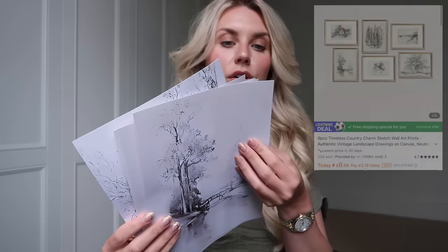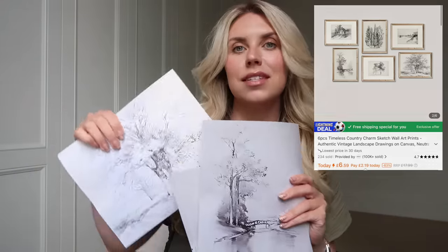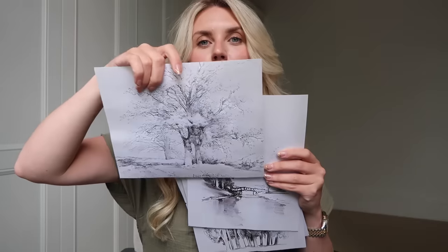I did get some smaller ones. I'll show you them anyway, but now that I've got them here in person, they're not quite the style that I wanted. So I definitely do prefer the other ones, but I'll show you these ones anyway because some of you guys might prefer this one. This one is a pack of six, so you can do a bit of a gallery wall with these ones. They're all similar, they're not the exact same, but they are all quite similar.